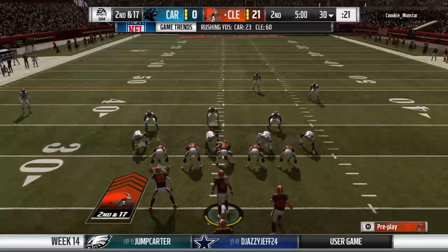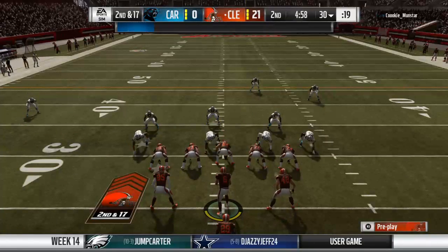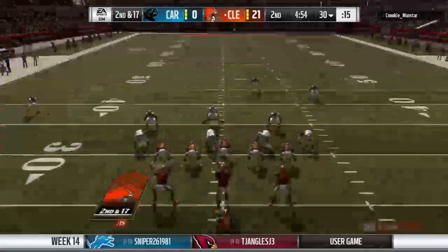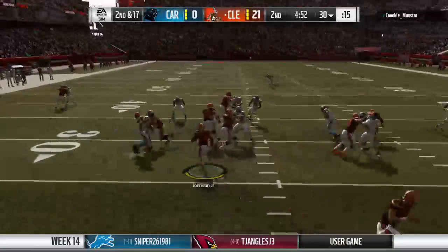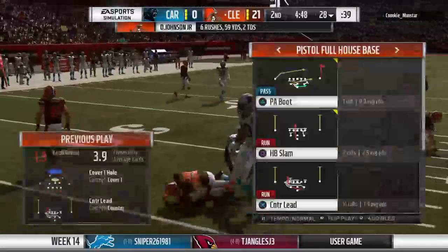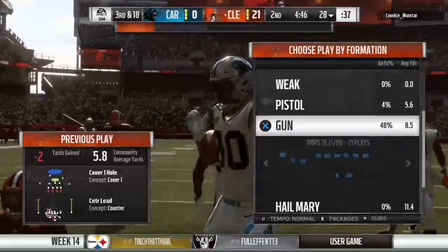17 yards to go on 2nd down. Hurry up, here we go. 3-19. 3-19. Johnson for the counter. And he'll lose yardage here. Going down back at the 28. It's a loss of 2.